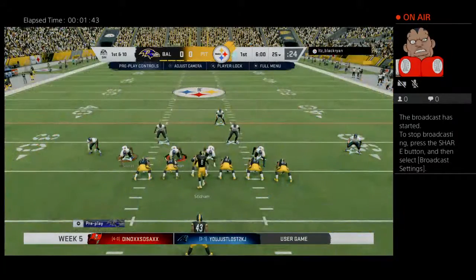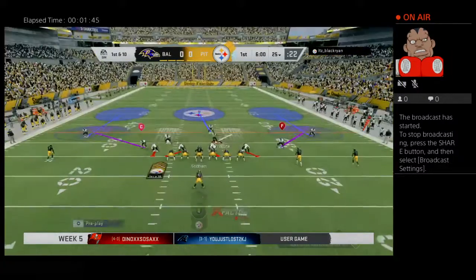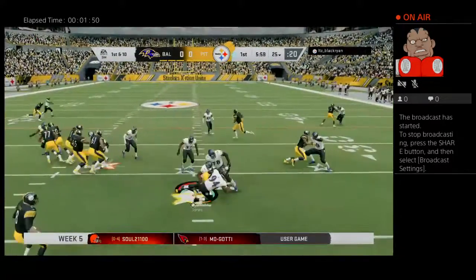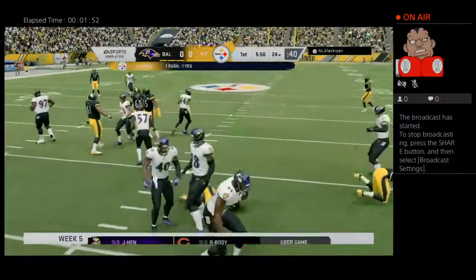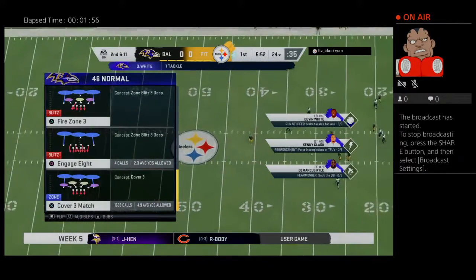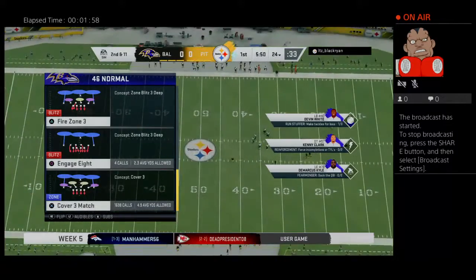Set. 10-2 shot. I'm here all day. Ready? They'll start out on the ground with Jones. And that's not the start that he was looking for, as he's going to be met and dropped behind the line.